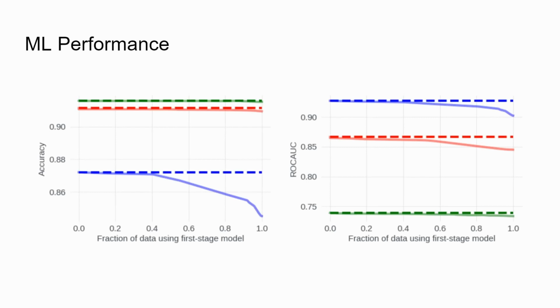We show this for 3 different cases indicated by color. The dashed line indicates the performance using the RPC model for all inference, while the solid line represents using the multi-stage model. The very slight decline in machine learning performance allows a sizable fraction of the data to be handled by logistic regression with bins, the multi-stage model, with minimal loss in performance.